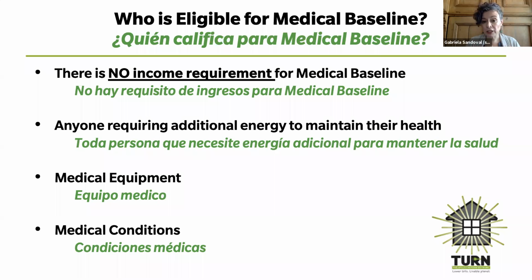It's also in the fact sheets that you will receive on Medical Baseline for attending this training. So don't worry about frantically writing down notes. But this particular criteria is the most overlooked for qualifying for Medical Baseline because there's no predefined list of conditions that automatically qualify. So medical providers should be reminded of Center for Disease Control guidelines on chronic medical conditions whose treatments require adequate heating or cooling, right?